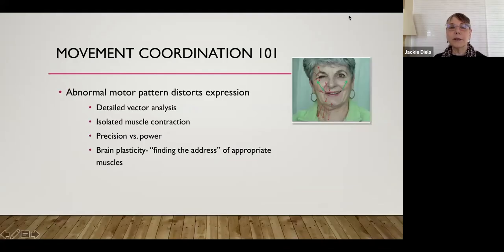We teach the patient that the abnormal movement distorts the expression. And here you can see on this picture, this is Emily, and she's smiling. You can see she has very good mid-facial movement, but she also has, in the red arrows designating the synkinetic areas, a lot of restriction that's caused by the skin being pulled in multiple other directions than where she's intending to go.